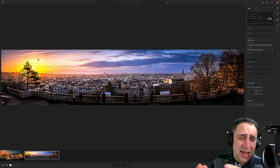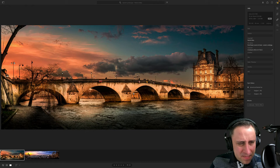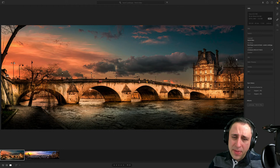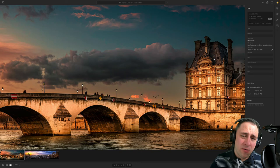done, love it. On this one, I'm not 100% sure about the white balance, and it's just because somehow the sky has this kind of orangey pastel colors, and then you have this building which has a little bit different white balance. What you're also getting is a little bit of a white glow here, so something to keep an eye on for the future.